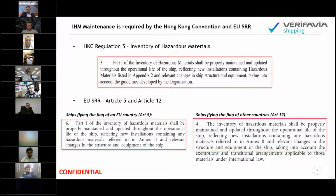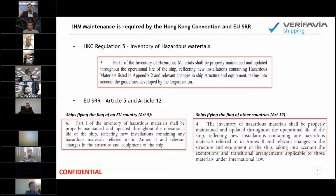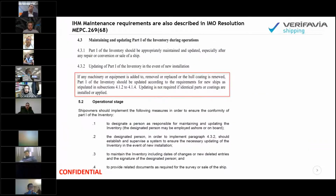As you can see, the HKC regulation 5 says that Part 1 of the IHM shall be properly maintained and updated throughout the operational life of the ship. It's also a regulatory requirement of Article 5 and Article 12 of the EU SRR regulation. Part 1 of the inventory shall be properly maintained and updated throughout the operational life of the ship, reflecting new installations containing any hazmat referred to in Annex 2 of the EU SRR regulation. So it's a regulatory requirement. It's not an option.